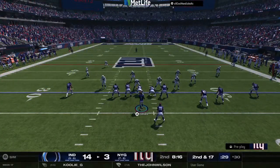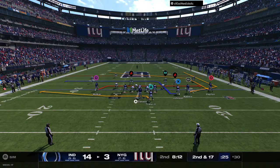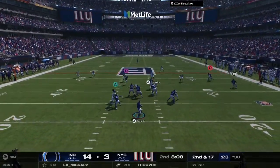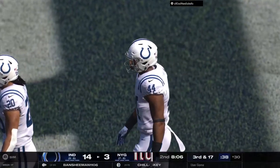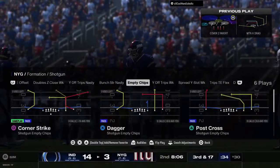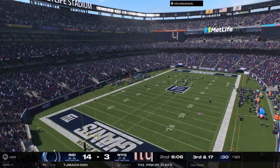Back to the line they go. It's 2nd down. Ready? They send the tight end in motion. No luck on the connection. It's incomplete. You feeling lucky? Well, do you? Well, he should because the quarterback got away with one right there. That was an easy pick dropped by the defense.